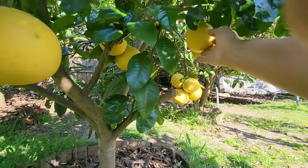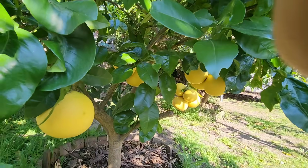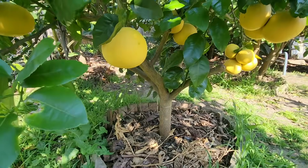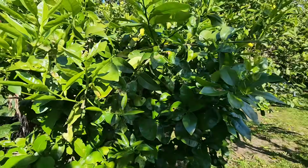Yeah, so these are nice. These are ready in summer. This is a late spring, summer harvest, so November to February. All right, so what else?